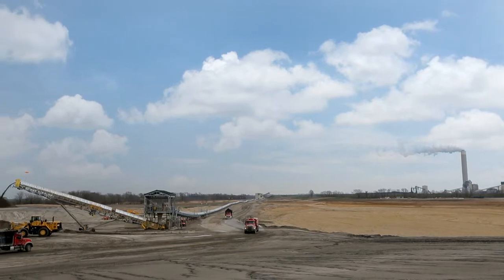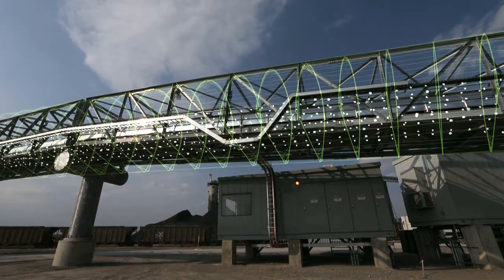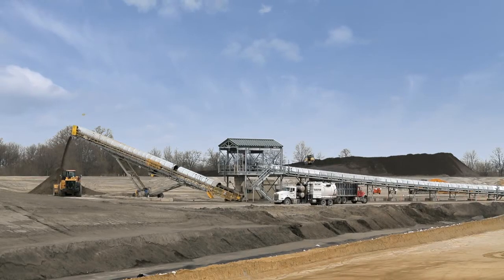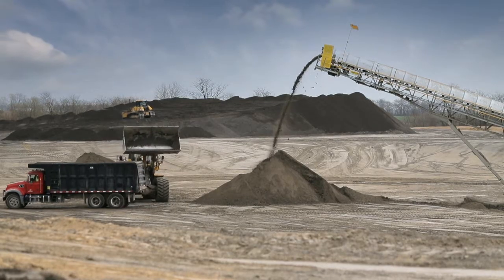In my role, we take care of the coal combustion residual products. That's what's left over after we burn the coal in the power plant. We're at a site called Nearfield. It's very close to the plant. We can ship the material out by conveyor now. By eliminating the rail component, we eliminate the fuel and transportation costs and reduce the carbon footprint by about 4,000 tons per year.